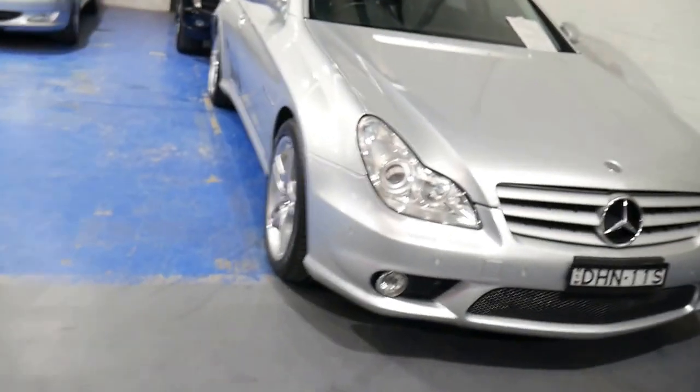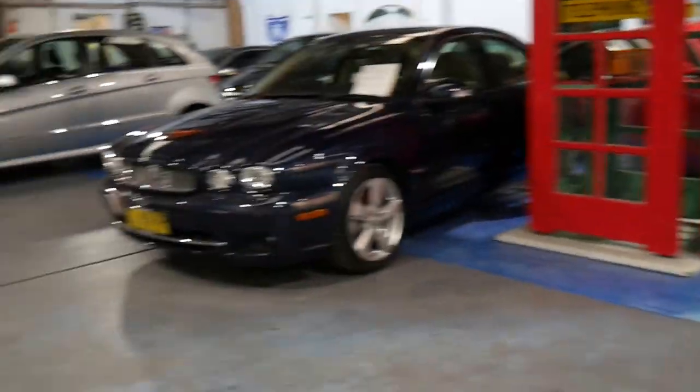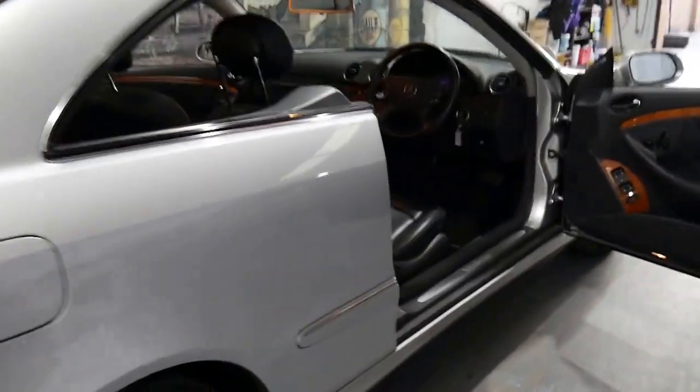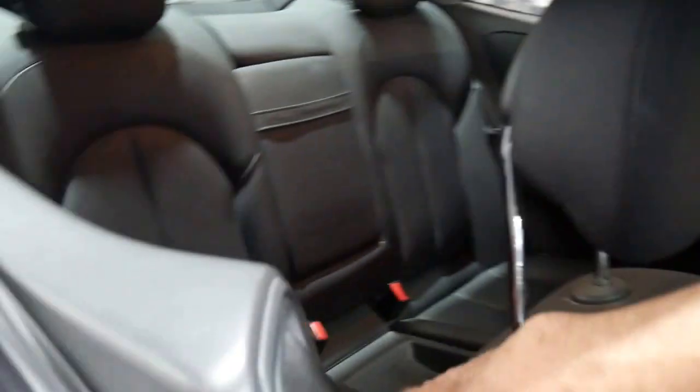Now, ladies and gentlemen, importantly, we've been buying and selling Mercedes Benz since 1994. And I'll just have a quick walk through and just show you the sort of stock we've got. 75 cars, all in immaculate condition, checked over by mechanics thoroughly. And look, to be honest, for around 15 grand, this is great value for money.